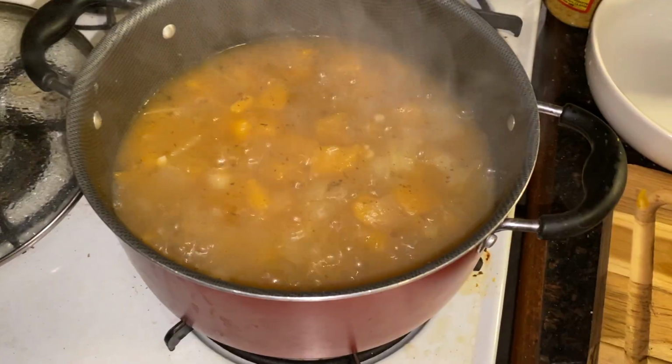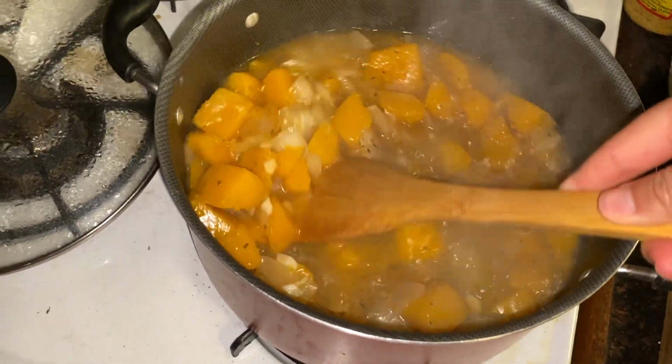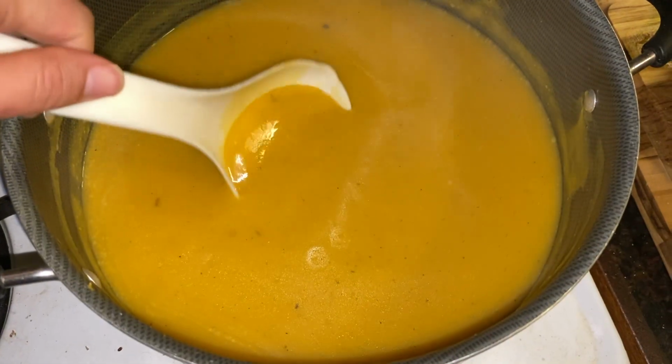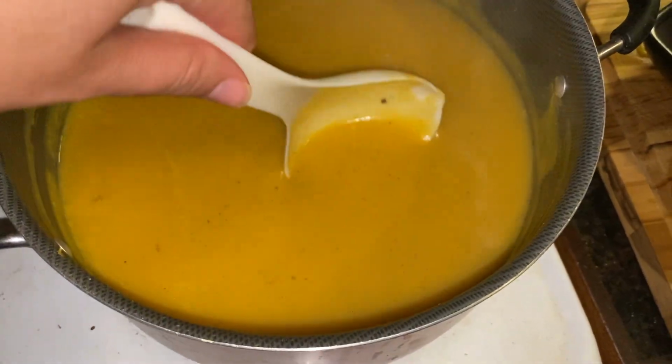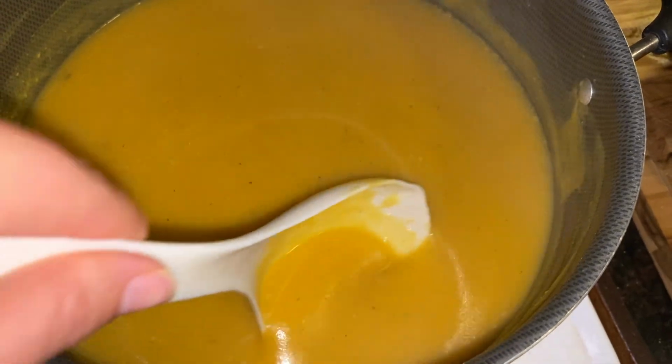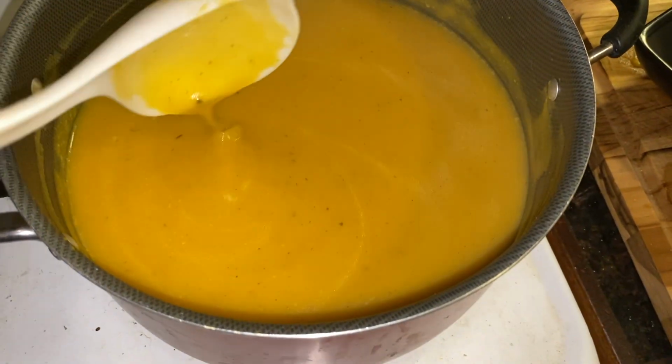For dinner, I made a butternut squash soup. I just boiled some cubed butternut squash, onion, and garlic with some vegetable broth. I blended that all up in my Vitamix and added a can of coconut milk, and I did add some salt, Italian seasoning, and some pepper.